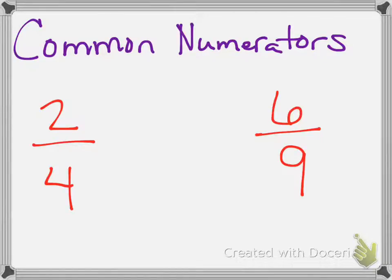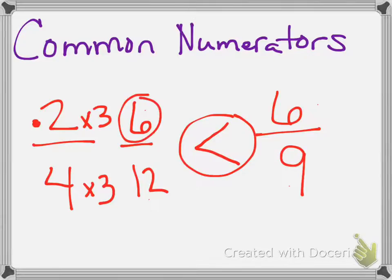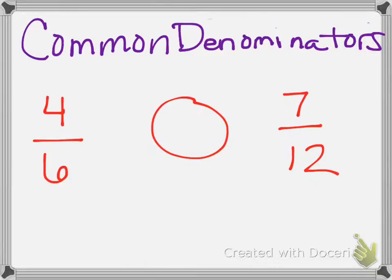Still working with common numerators where they aren't starting out the same, but I notice that I can make my 2 into 6ths, so I can compare it easier. And I'll ask them, well, how do you get from 2 to 6? And they'll say, well, I times it by 3. Do it to the numerator, you're going to do it to the denominator, so then I have 6/12. So now I can easily compare because they both have the same numerator. You're going to get 6 pieces. Would you rather share with 12 people or 9? And they're going to say, I'd rather share with 9 because I'm going to get bigger pieces. So changing the numerator to be the same is the perfect way to compare fractions.